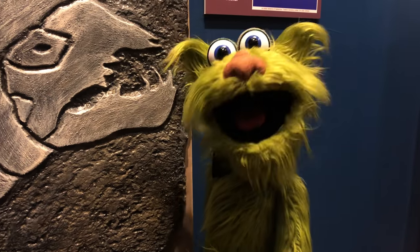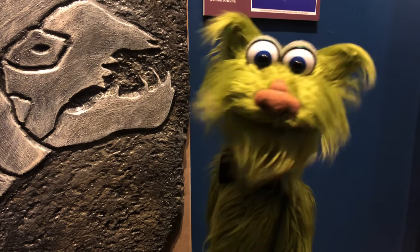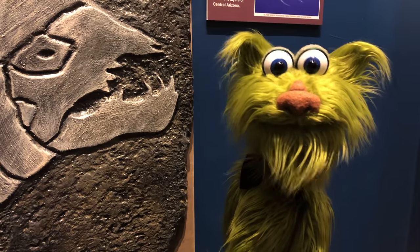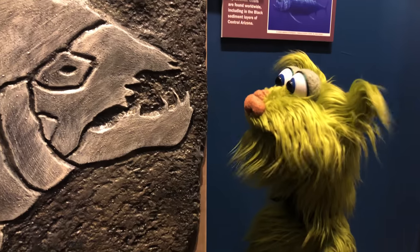Meet Bob. He is a 15 to 20 feet fish. I forgot how to say what kind of fish he is. It's behind me, but he is huge. And his name is Bob. Hi, Bob.